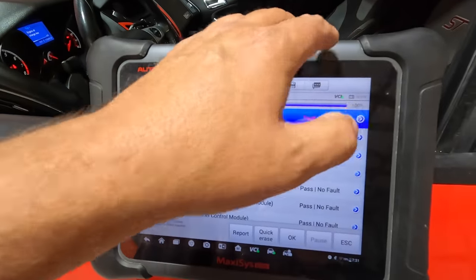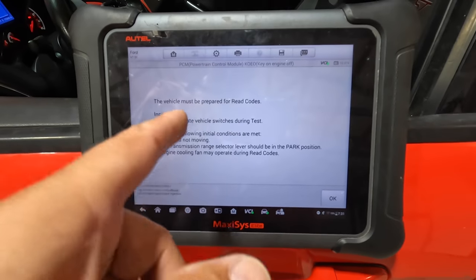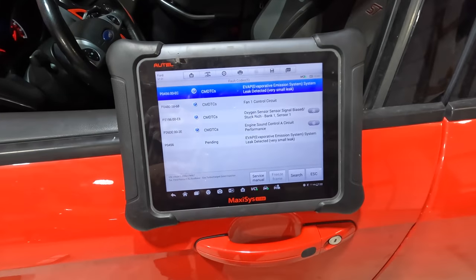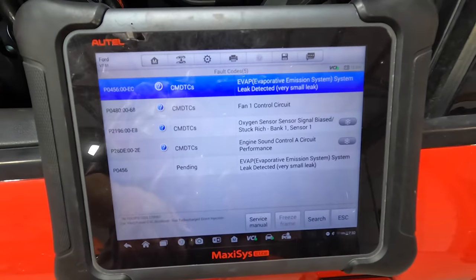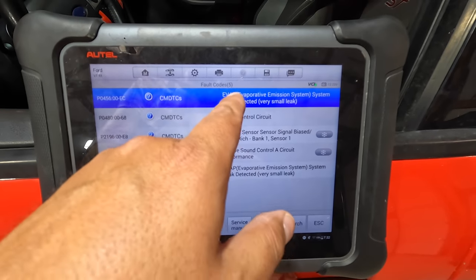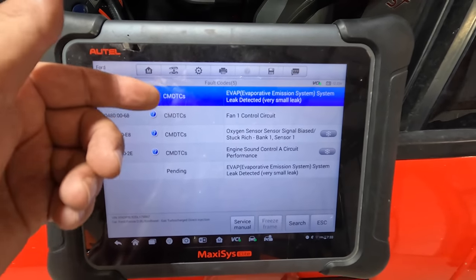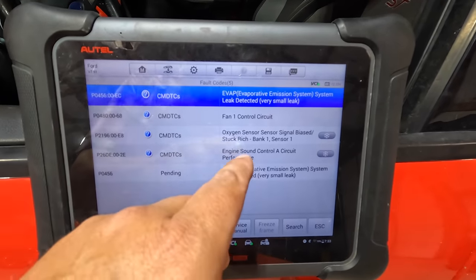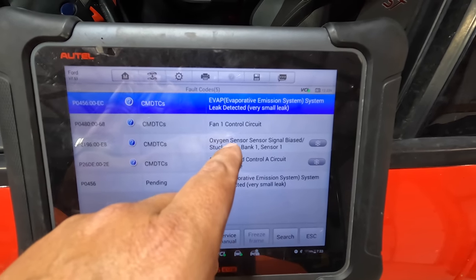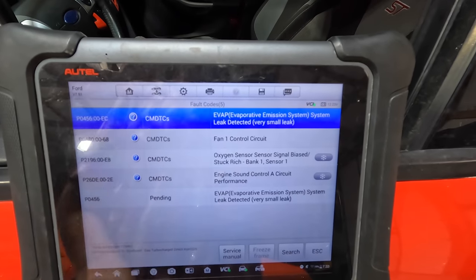Powertrain control module. I'll go ahead and show you guys what's in here, but we're just going to reset this whole thing. This took a minute the last time, so let me just pause the video. We'll come right back when it's up and ready. All right, here we go. Let me see how close I can get y'all in. I know it's going to be hard for you to see, but a couple of these codes are duplicates. We have an EVAP system leak very small and an EVAP system leak very small. So these two are the same. This one is pending. These two are the memory, so probably historical. Engine sound control A circuit performance. Oxygen sensor signal biased, stuck rich, bank one, sensor one, and then fan one control circuit.